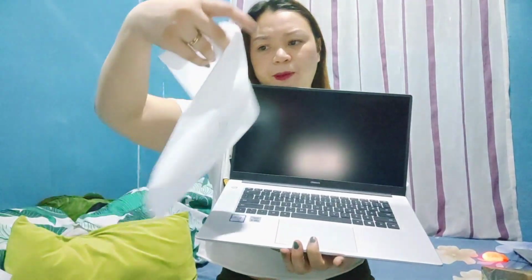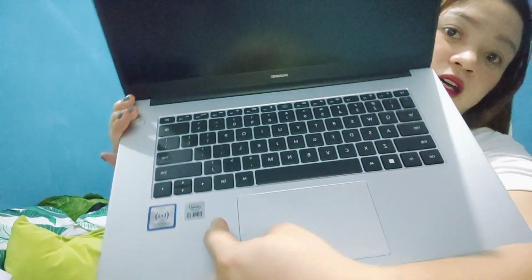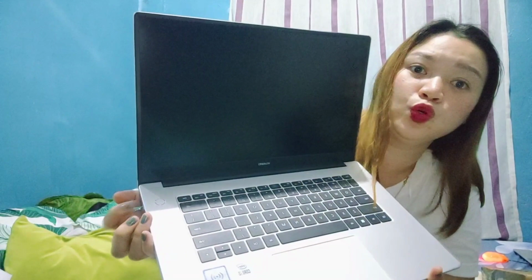Anyways, guys, open na natin siya. I'm so excited. Tcharam! May pa-protection siya sa keyboard. Nakalagay dito, pwede siyang Huawei Share and the CPU, Intel Core i3. Yung gusto ko talaga sa kanya, guys, yung power on button niya is fingerprint. Yes, yun talaga yung pinakagusto ko.